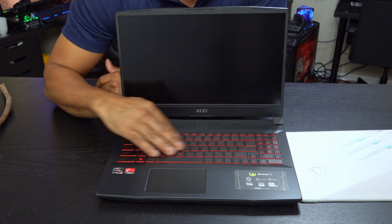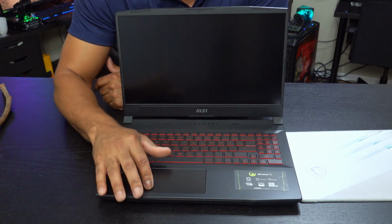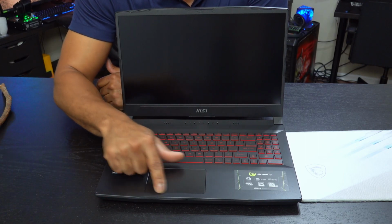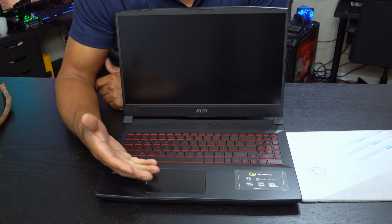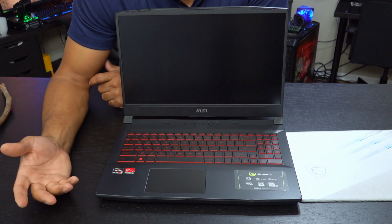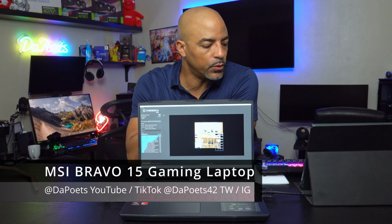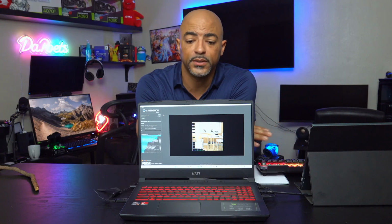And overall, I haven't really thought of this trackpad much. It works perfectly fine, very tactile. It's been smooth, no hiccups, no issues. I like the sound of it. Overall, I'm not using it much because I'm using the mouse for gaming. So I'm using the HDMI, which is pretty cool because now I have a second display plugged into this.